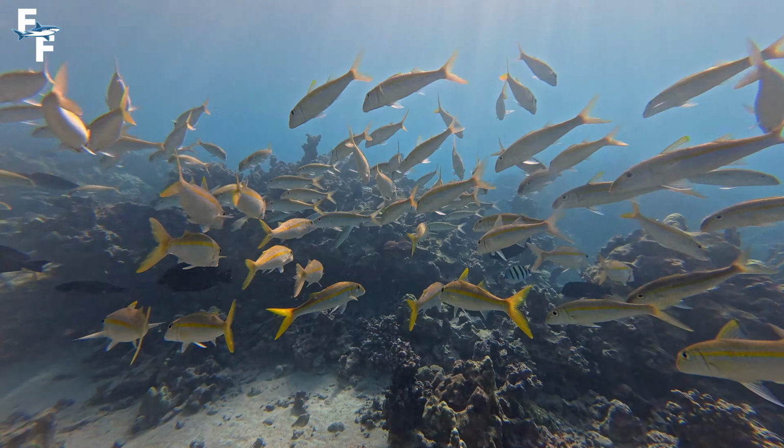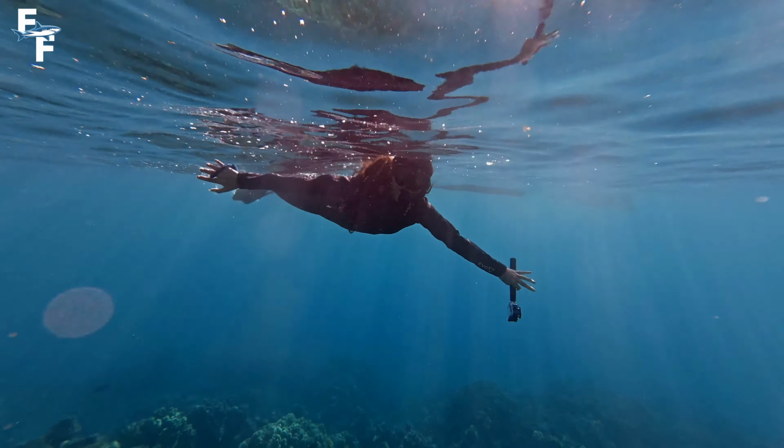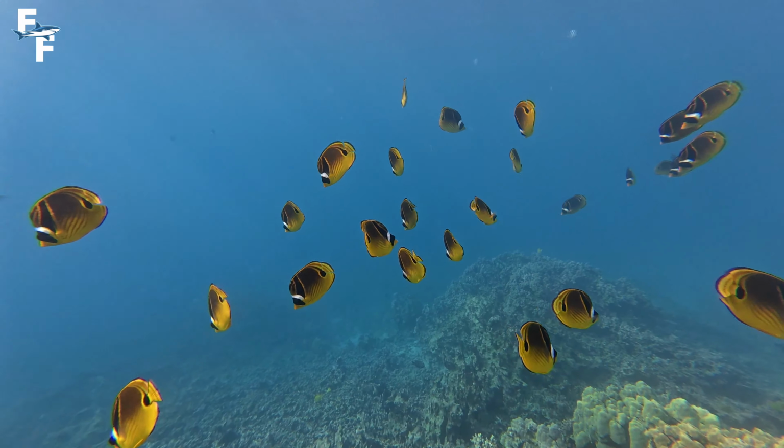The more we explored, the more we realized that about every 5 minutes we could hear the sound of dolphins underwater, but they were just out of sight. We weren't able to see them yet. But in the meantime, we had these yellow tang and butterfly fish to keep us occupied.